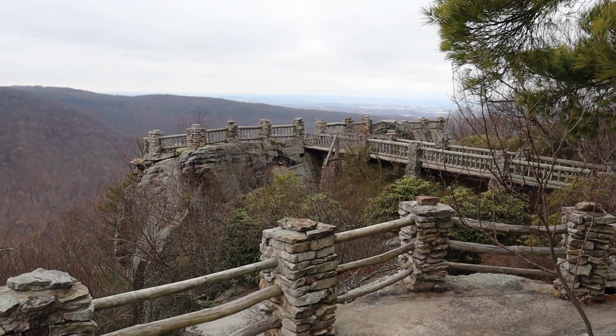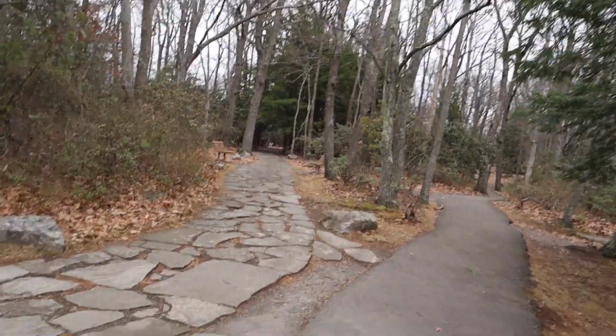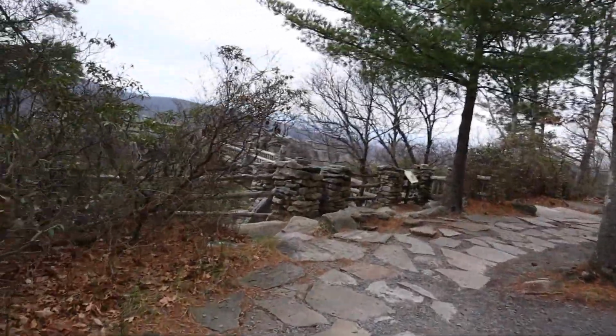So we still gotta go on that side, so let's walk over there and see what it looks like on the other side. And we gotta go back towards this way where we came from to get onto the main trail. This is just the overlook up here, just overlooking it.